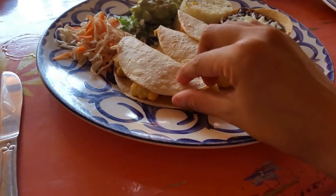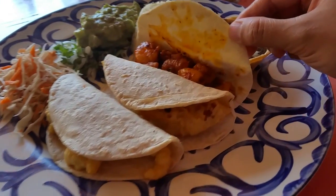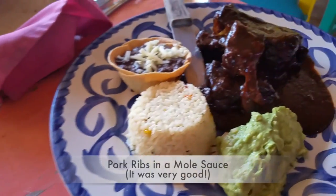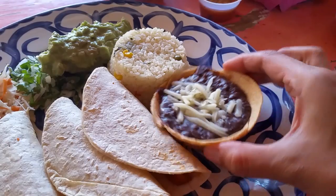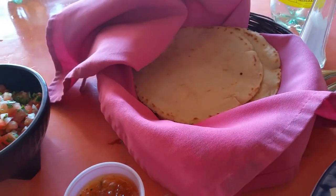Okay, so I have the two fish tacos here, and I wanted to try their shrimp also because it's marinated in special spices. These are the pork ribs. What I love is this is so cute. Look what the beans come in, and we have some homemade tortillas here to eat it with.